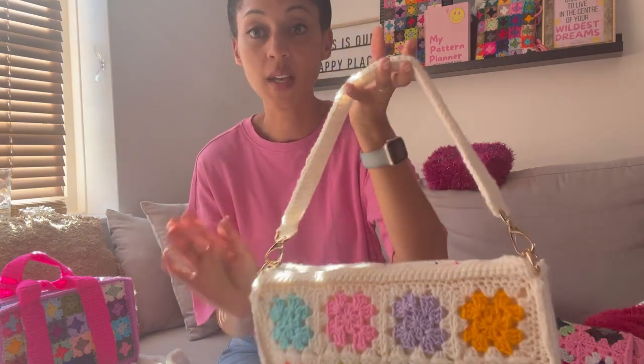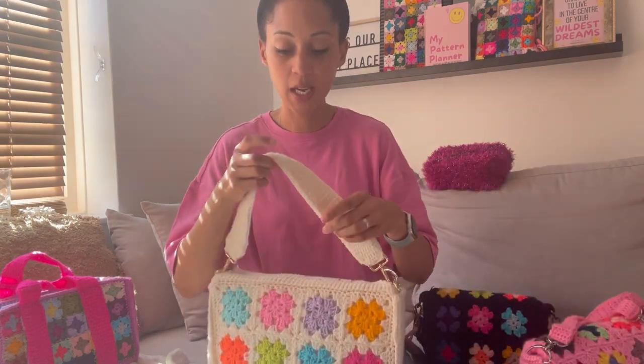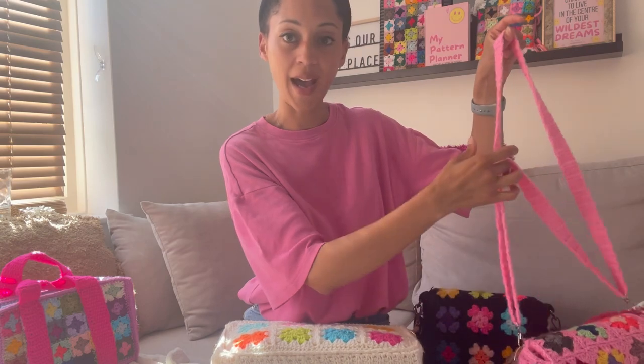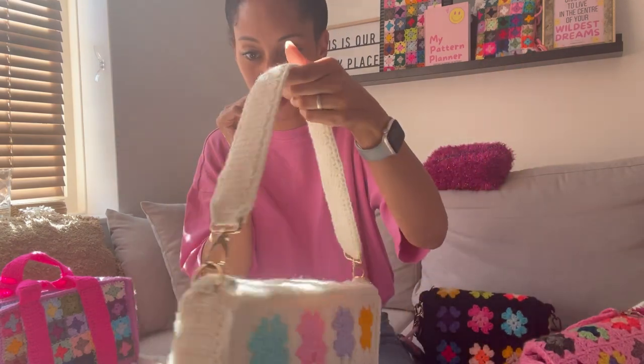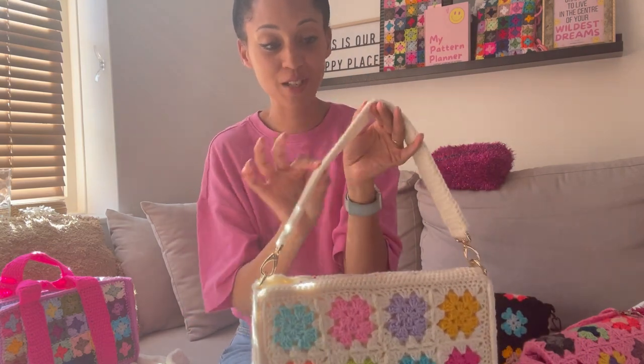And then with this handle, I'm really pleased with it because I made it like this one. I did rows of crochet, but I actually crocheted this together. So it doesn't come apart, whereas this one does. And it's just giving me a whole lot more sturdy, luxurious feel. Really, really pleased with that.